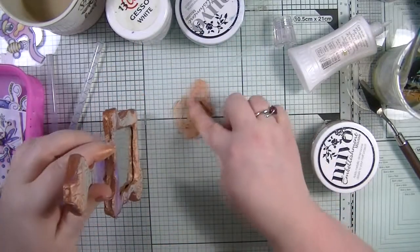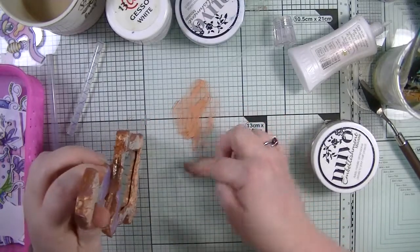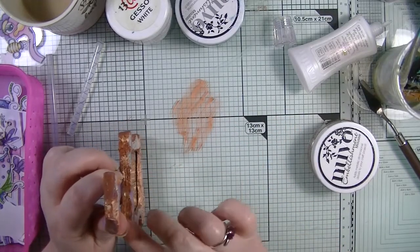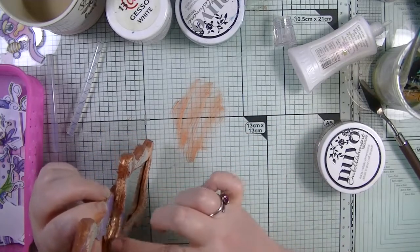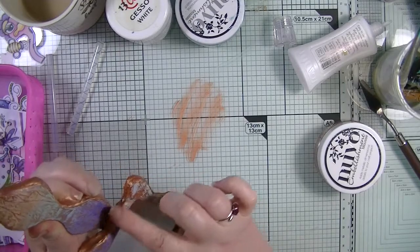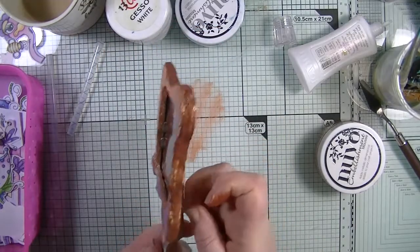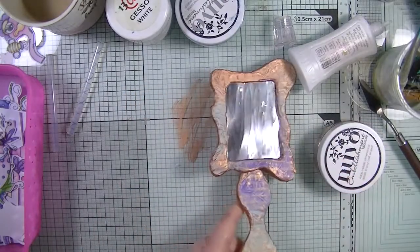Okay, and then I just want to do across the bottom. I'm hoping we've got enough. We may not have, so I may have to pull some more. Oh no, I think we may just, yeah, there we go, perfect. Right, okay, so there is that. So that is our mirror all done. That's gonna all dry as well.